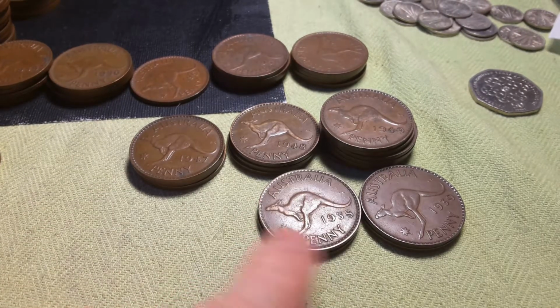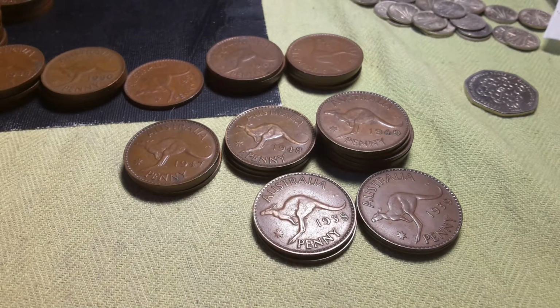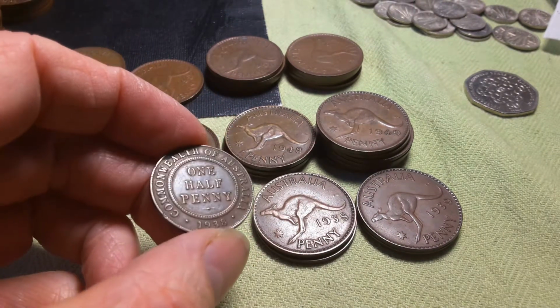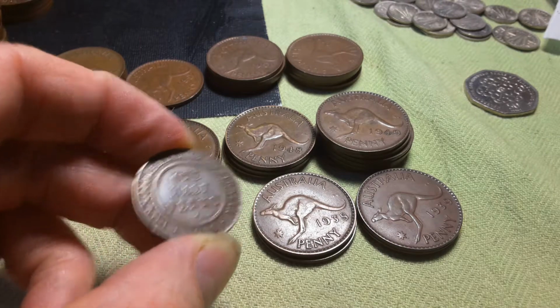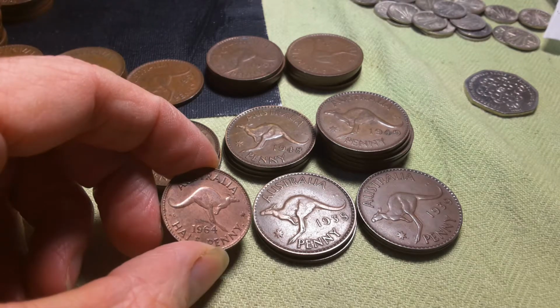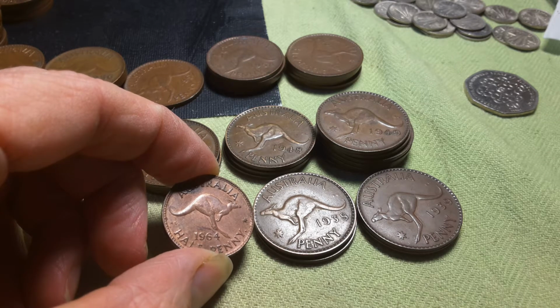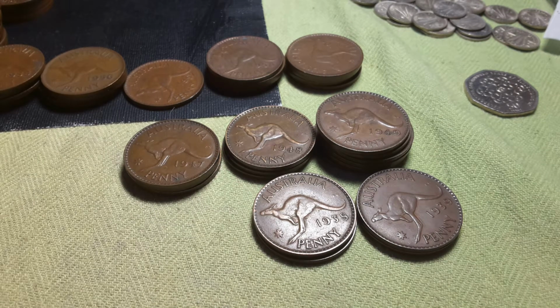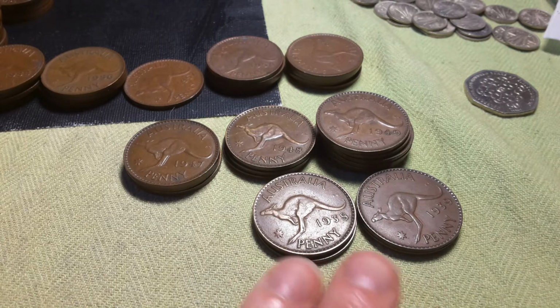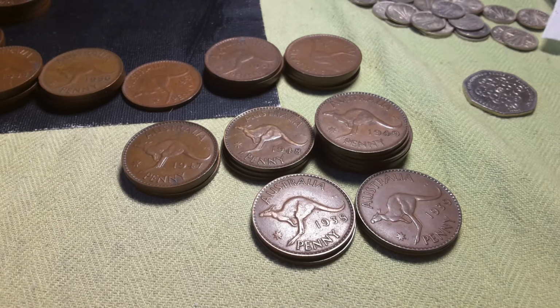So that is this year, and then we have 1939. The half penny originally in 1938 was issued in the old type, and in 1939 it was changed to the Kangaroo that we have up until 1964. So as you can see, just a reverse image of the Kangaroo. And 38, 39 are the only years of the 30s that are in the Kangaroo form.